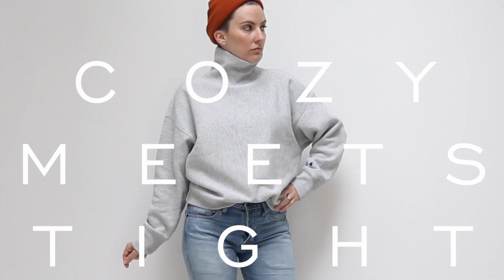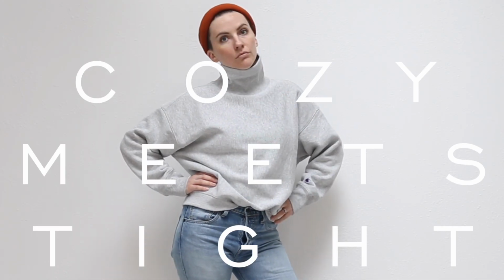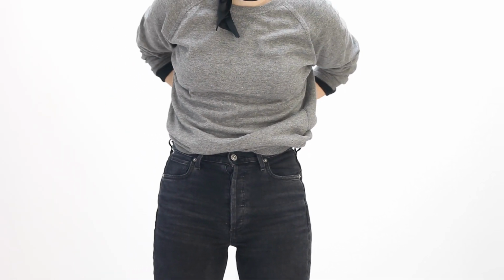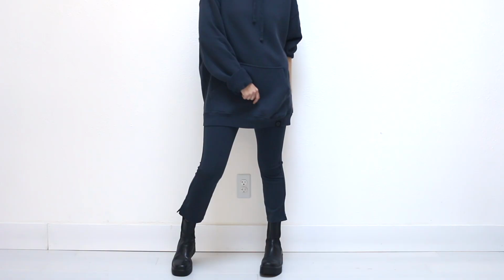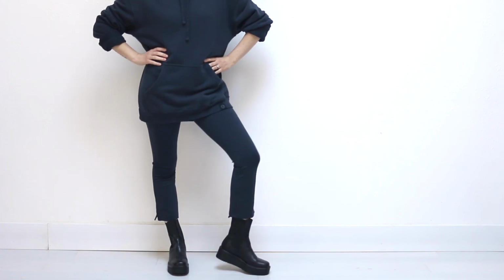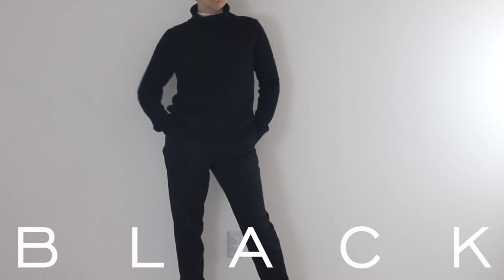Number three is cozy meets tight. I've talked about a lot that I like to have like a tight pair of jeans with like an oversized sweater, right? And ultimately what you get there is just an effortless, chic look. You could go the route of wearing just like a normal pair of jeans with just like a normal fitted sweater or sweatshirt, and you would have a fine look. But it's crazy how just going a few sizes up, going a few sizes bigger, and having that oversized sort of slouchy look just completely elevates it because you have more of a contrast. So there you go.